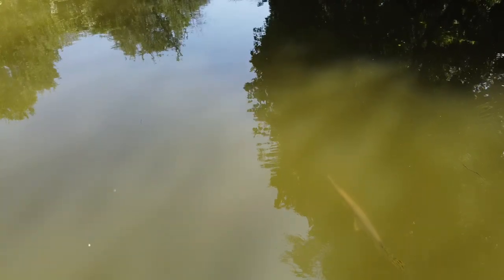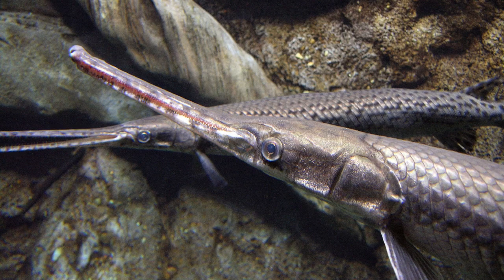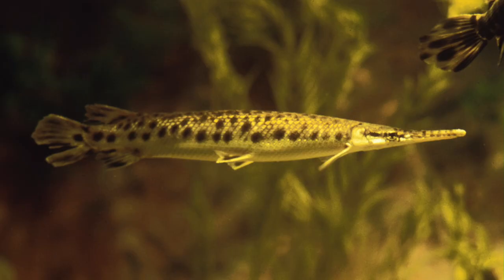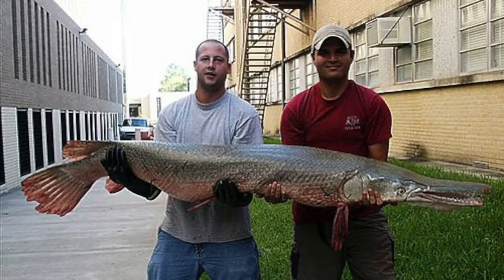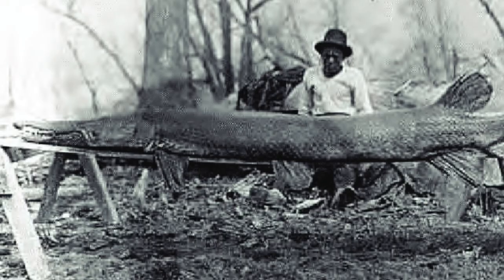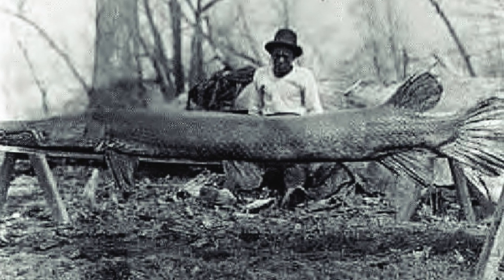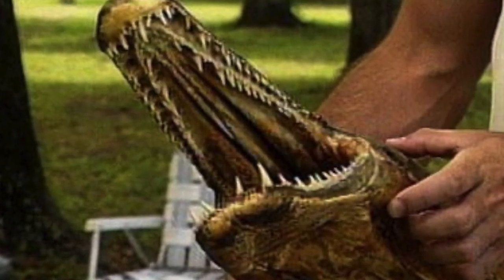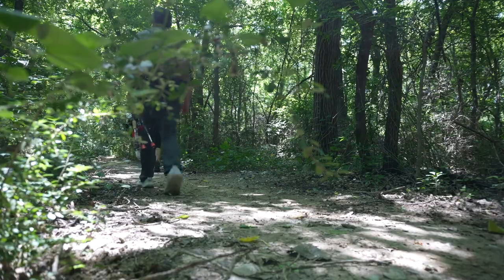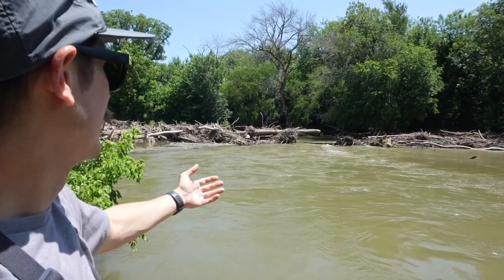This species has a few members. The long nose, the spotted, the short nose, and the biggest of them all, the alligator gar, with a max length of 6.5 feet and a max weight of over 100 pounds. There's definitely a nice selection to choose from, but if there's one thing for certain, nothing is ever promised in fishing.